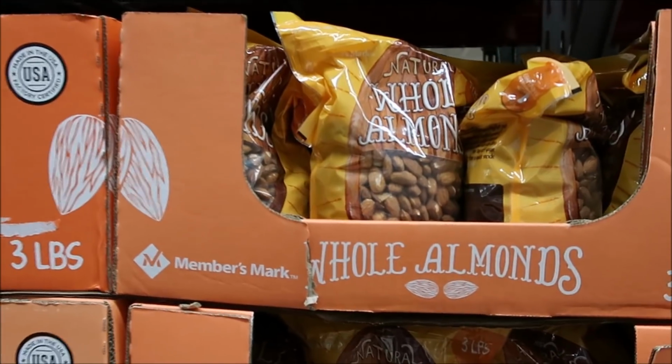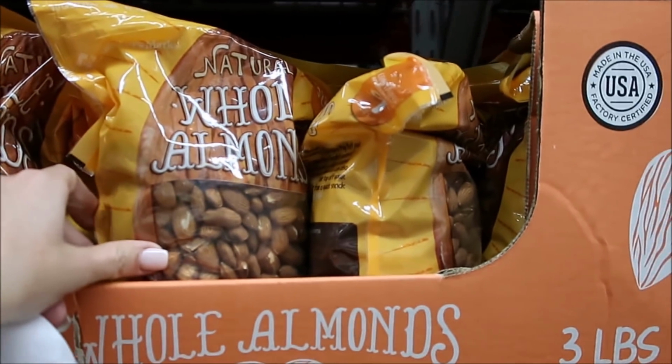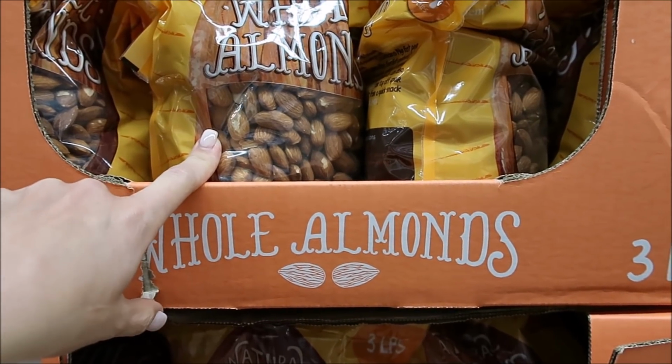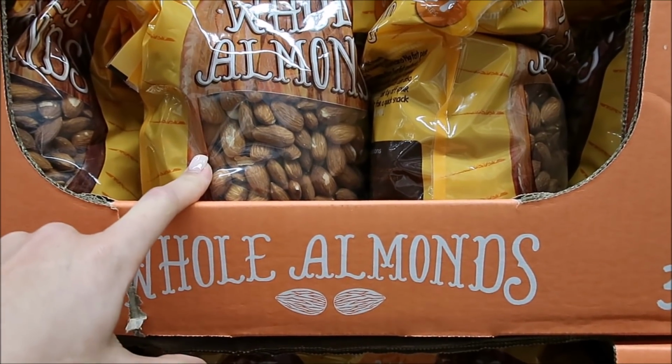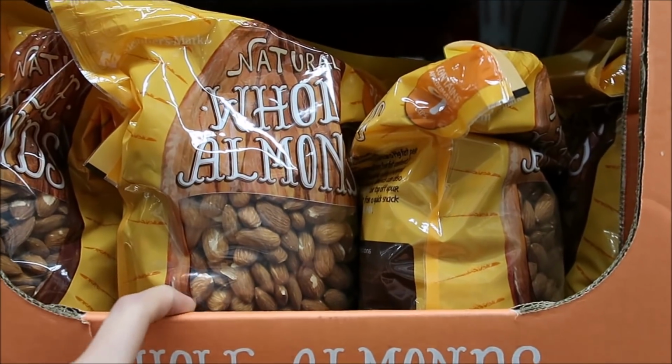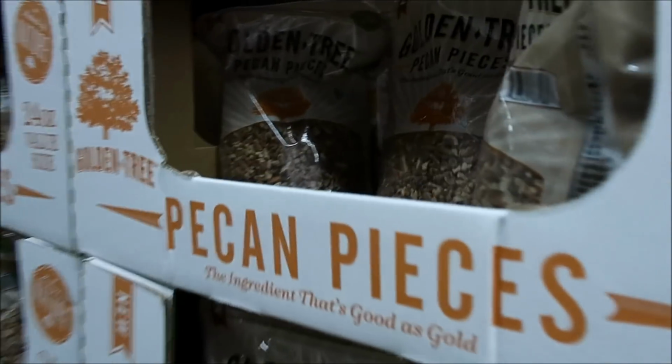I have almonds, and this is a giant bag. It's less than $12. Almonds are totally good for keto, but you just want to sit down and measure it out. You don't want to take this whole bag and just go to town, because that could add up in carbs. And then they have a nice selection of pecans.